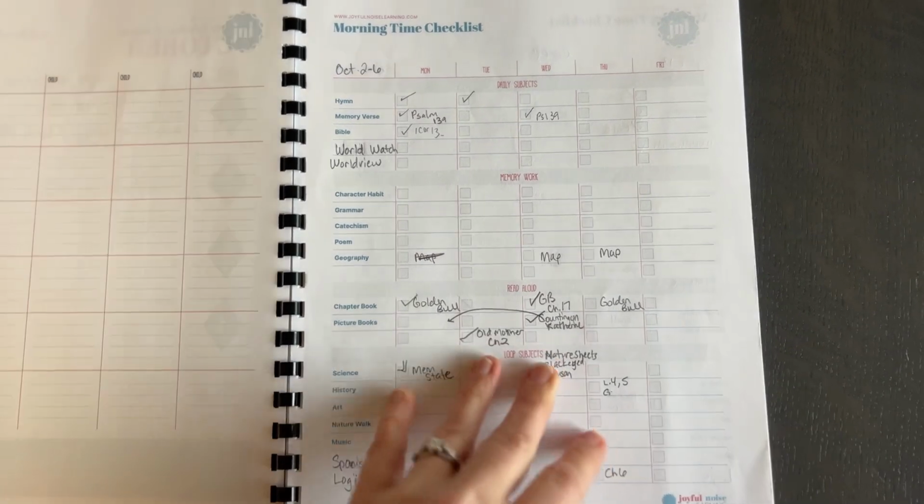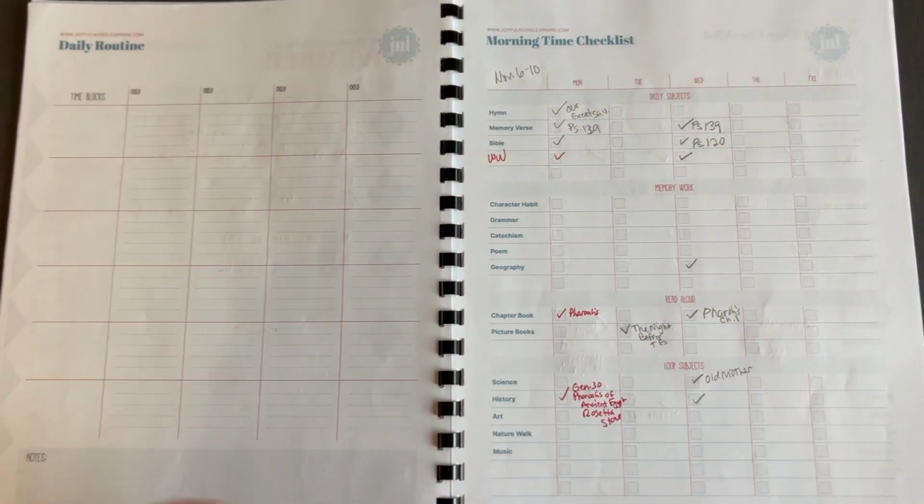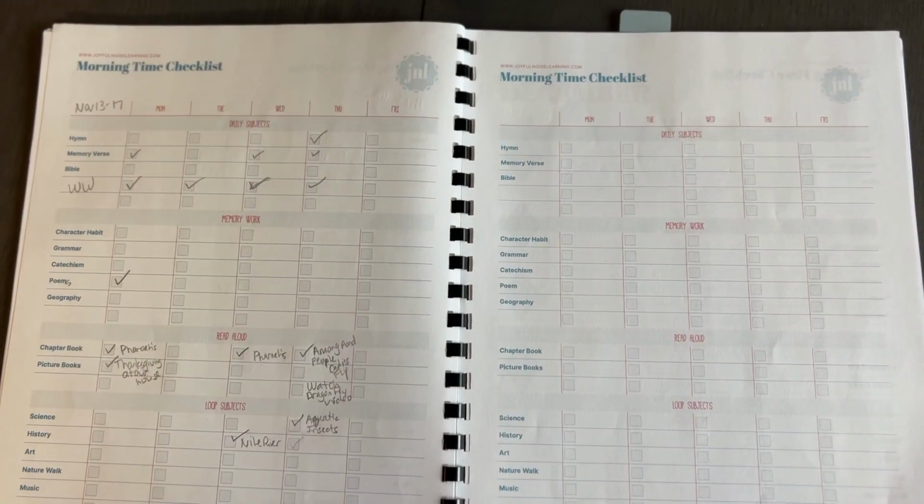But I noticed in my loop here, I was not following these very well. I was kind of just all over the place. I didn't know what we were doing when, and it was more of a like, if we feel like it, we're gonna do that subject. If we feel like it, we'll do geography today. If we feel like it, we'll do our poems today. And I found after a few weeks of doing that, we never really felt like it.